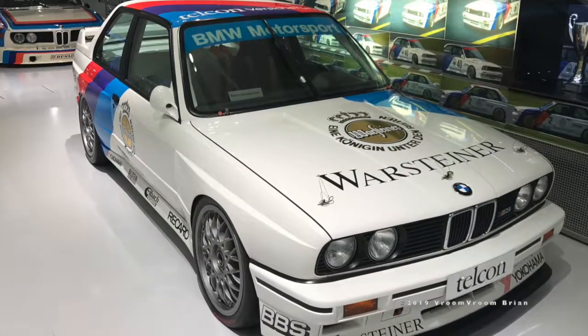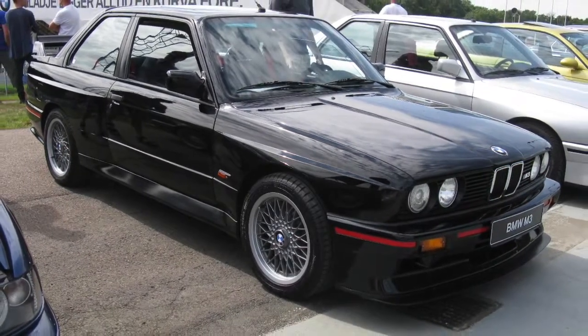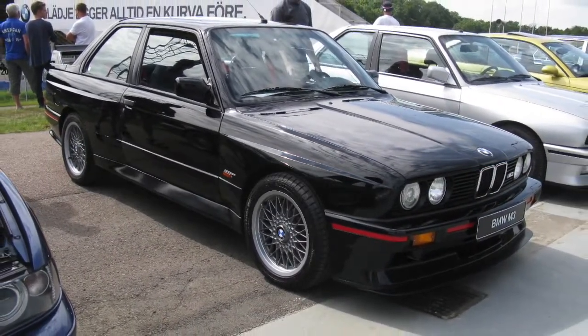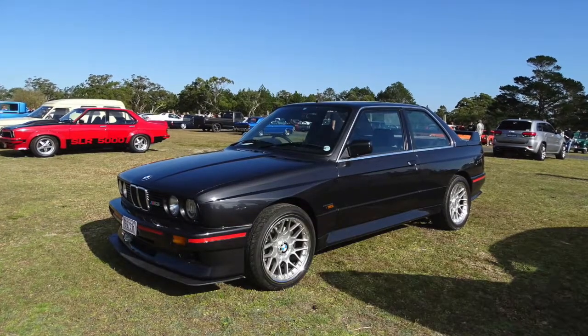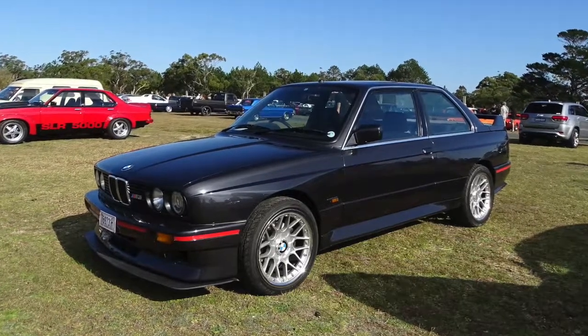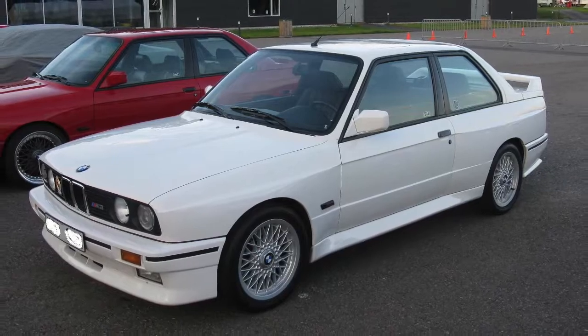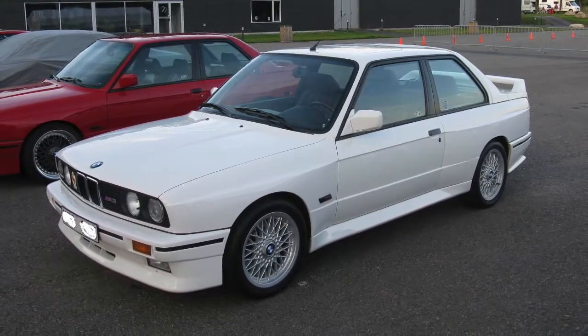It had an inline-4 engine that produces around 197 horsepower with a 5-speed manual transmission. With the popularity of the classic car world, the E30 M3s are starting to be desired. However, this car may start to seem a bit overpriced, where pristine conditions could go upwards of $100,000.